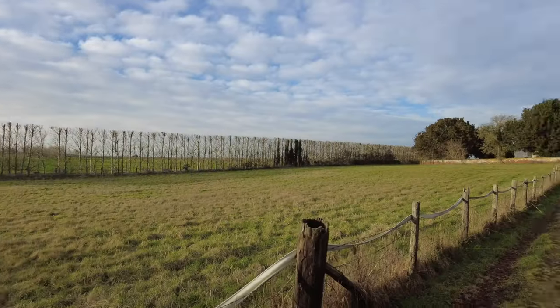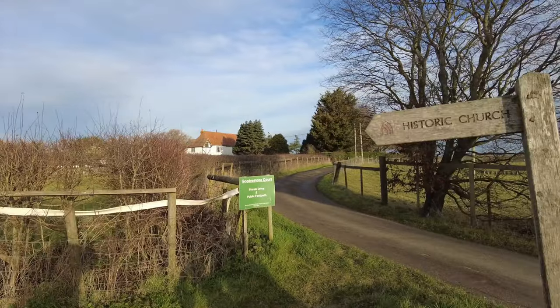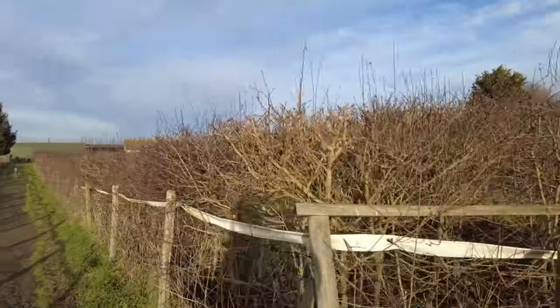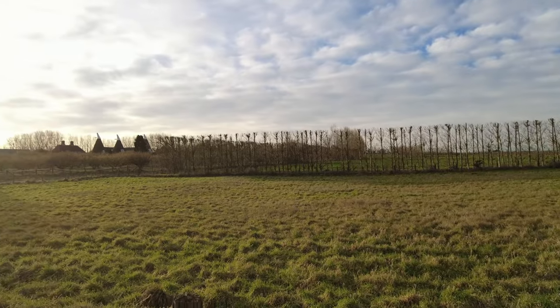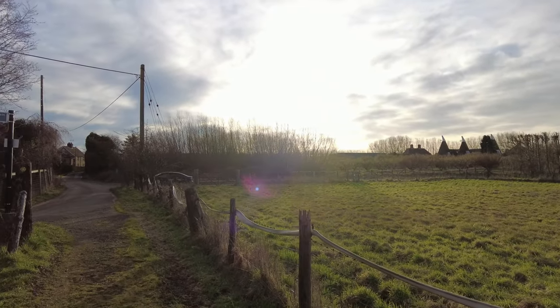It looked really lovely. I think it's called St. Winifred's, historic in Godmersham, in Faversham. You can see it's in the middle of the countryside, a few old houses over there, typically Kentish. So a beautiful sight.